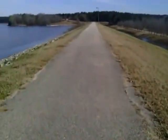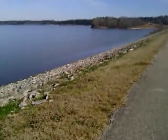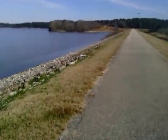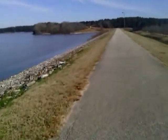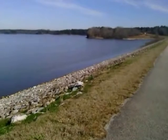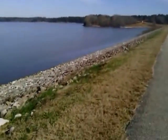I ain't seen no deer. Not in my place. Seen one going home the other night. Had to be 250. That was a big old buck. I'd love to have him over for supper a few nights.